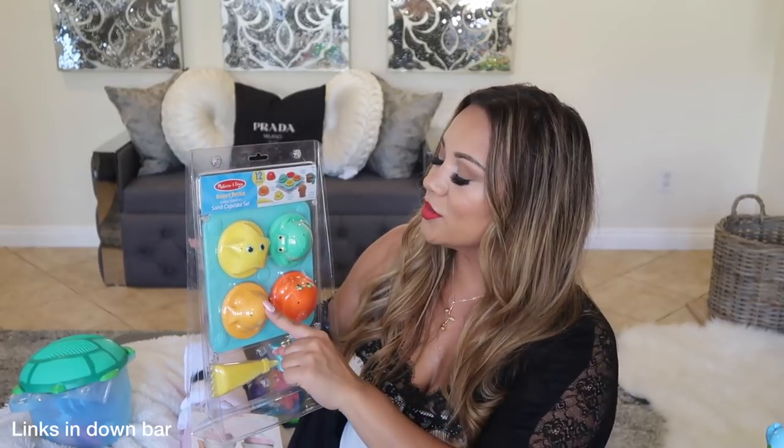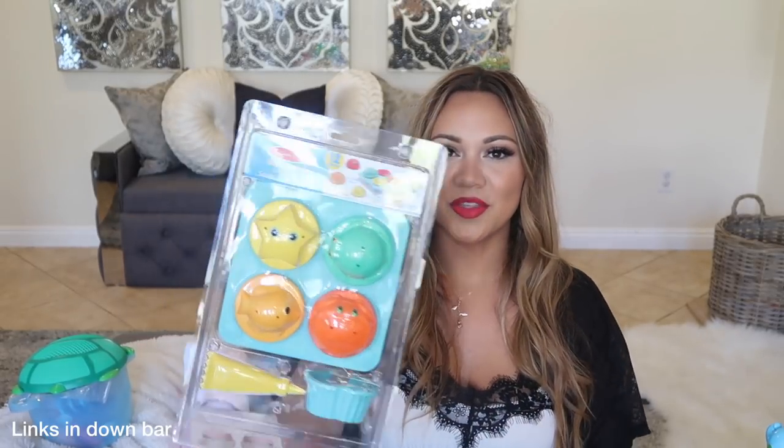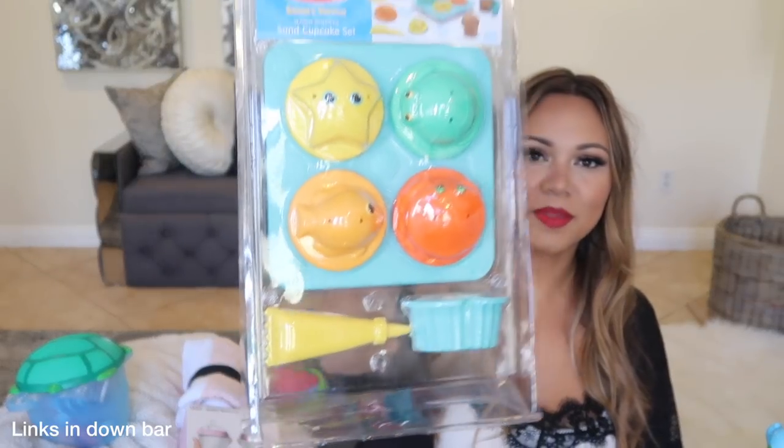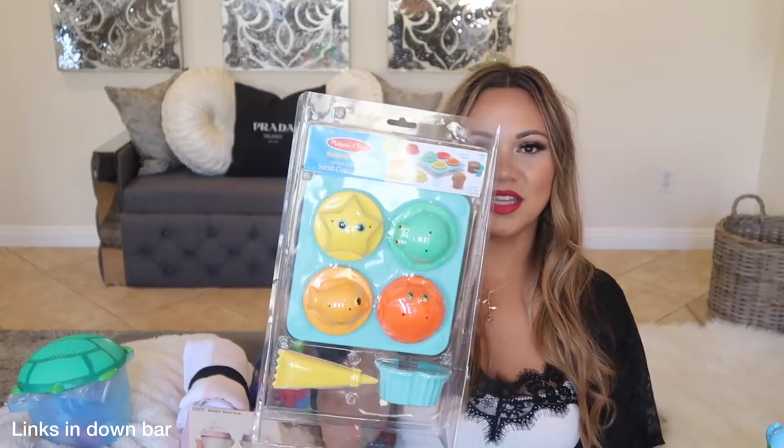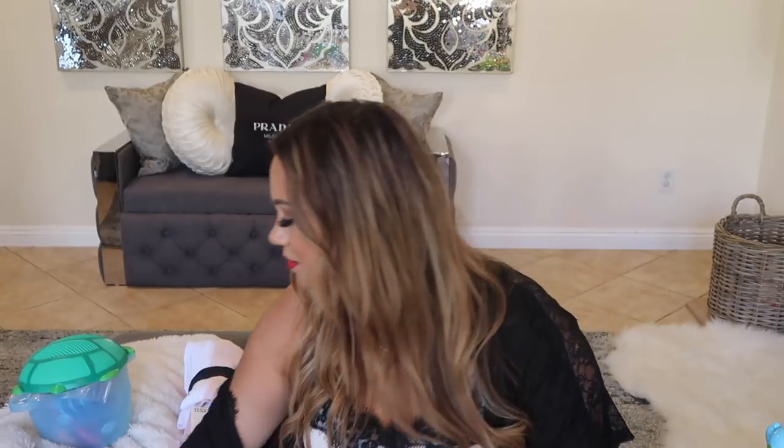But I got this from Amazon. And this is another sand toy, which this one is so cute. It's like little cupcakes. So they put the sand in there. Obviously it's gotta be wet sand. And then it molds and it makes the cutest little sand cupcakes.